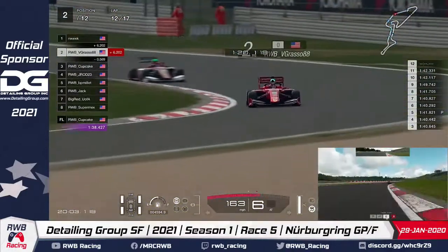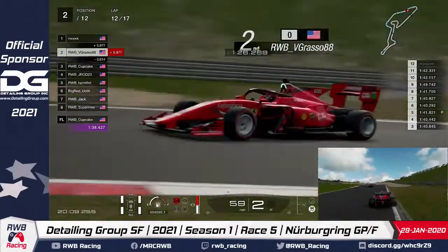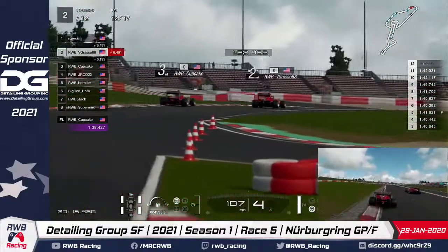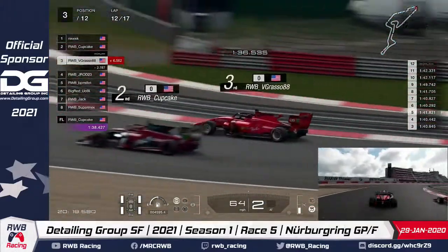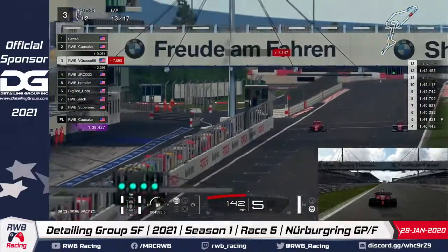Oops. There's Cupcake there trying to chase down Grasso there. Look at that, right through the skid. Look at all that time he made up just right there. Oh, he gets a little slidey. He's all the way to the outside. He's going to take Grasso all the way around the outside. Can he make it hold? Oh, it's a drag race down.